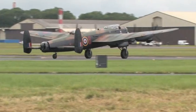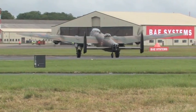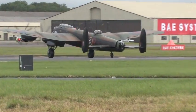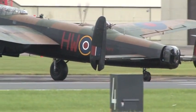The machine I refer to is NX611, looked after by Fred and Harold Panton up in Lincolnshire at East Kirkby. And the plan is to restore that aircraft to flight very, very soon.